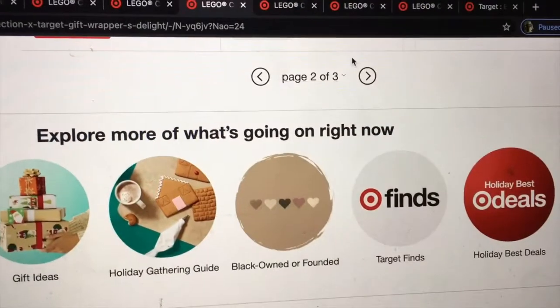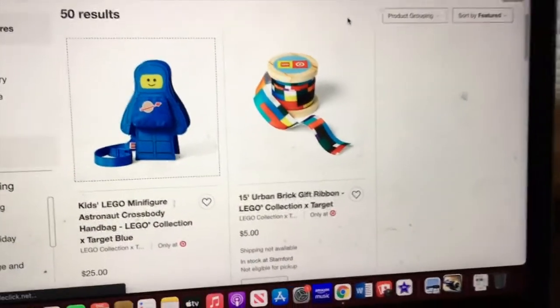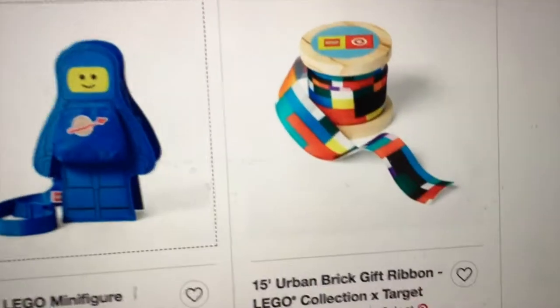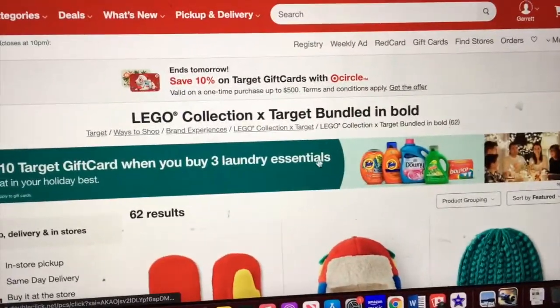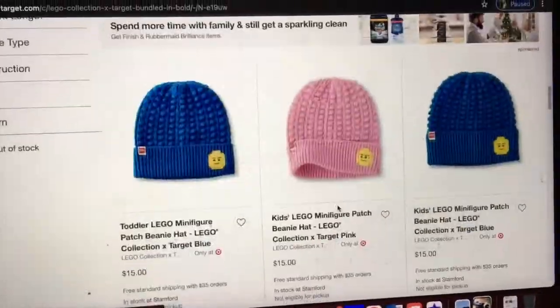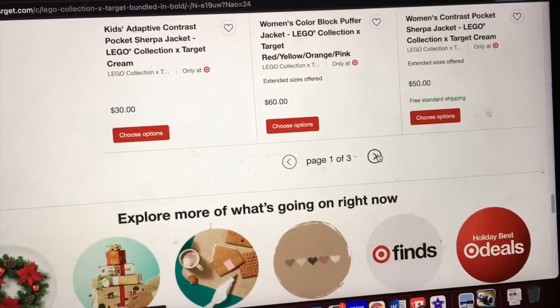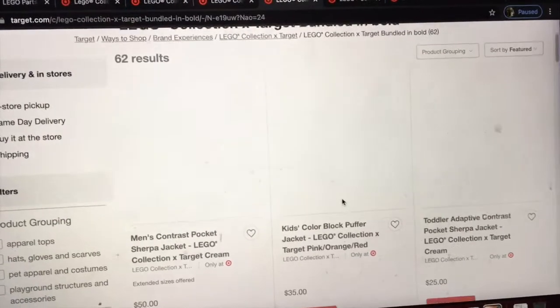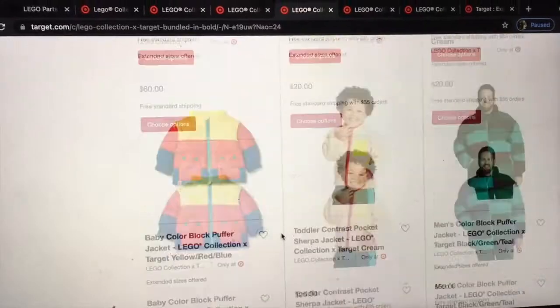Or like the little journals, $5. Some of this is reasonably priced in my opinion, but a lot of it is just really expensive for what it is, especially the clothing. But then there's like Lego ribbon, like I don't see how that's Lego at all, except for the logo on it. That being said though, we are going to move on to the Bundled in Bold collection, which I think is largely what we've already seen. They're just throwing it in multiple categories to try to make you buy it. It looks like it's more of the hats and gloves and jackets, which is cool and all, but I just don't see it being Lego brand.